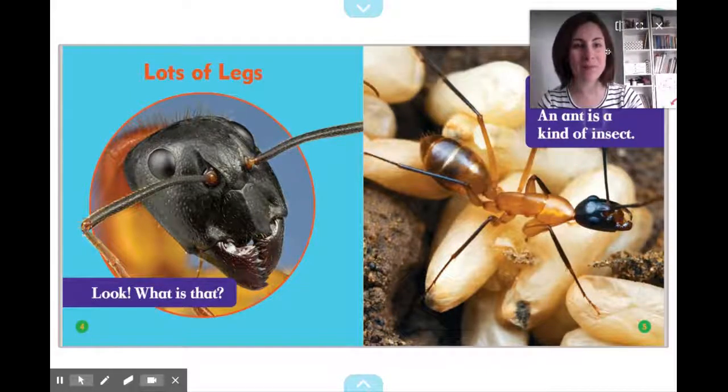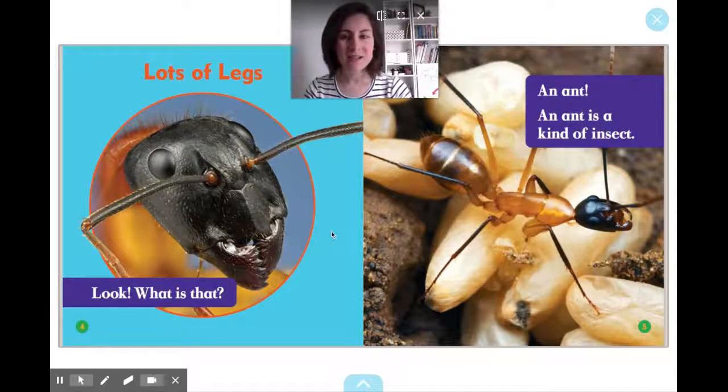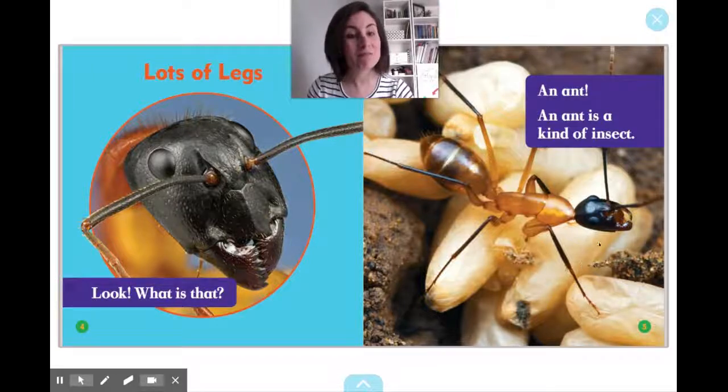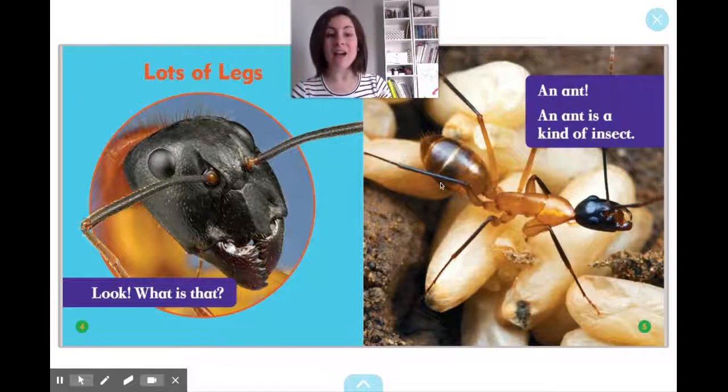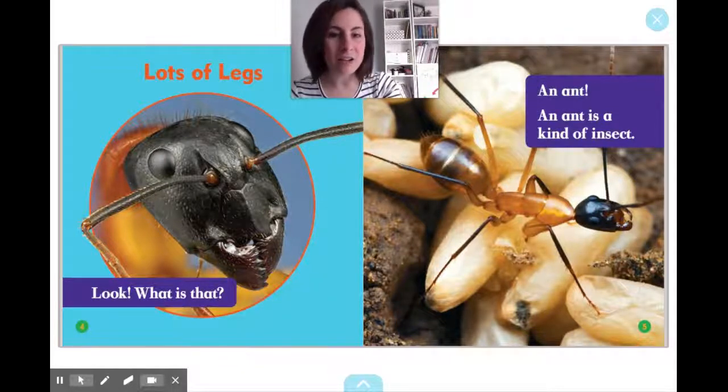All right, so if we take a peek at some of the insects that we're seeing, these insects look somewhat familiar, right? We know of animals that have antennas like this, and we can see their eyes, we can see their little pinchers, but we know that this is an ant. An ant is a kind of insect. We can just take a look at it really close up, right? You have your head, thorax, abdomen, and look at the legs, everything about it, really cool.